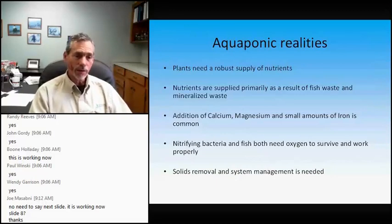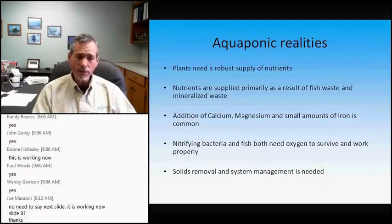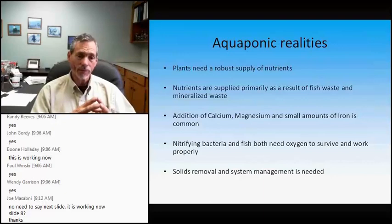You can't just dump a pound of urea into the growing bed and expect it not to affect the fish. So it's primarily a result of the mineralized, dissolvable nutrients that are available in this water, and they're getting it from the food. The only input into these systems is the fish food. Other than supplements, the only input into these is fish food.